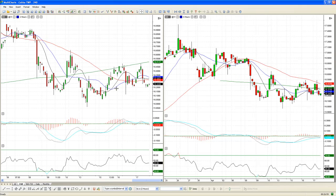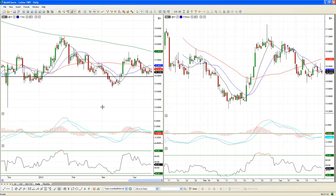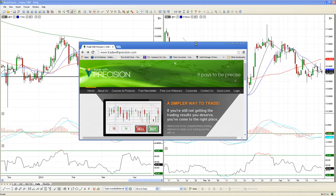There's nothing really on these lower time frames. As you can see, it's a bit sideways and just a bit of a mess. It's the 720 minute or the 12 hour. You can see that there. But we need to get below $16 for me to truly be turned on to looking for opportunities to the downside. So there's three markets I'm looking at very closely this week, guys.